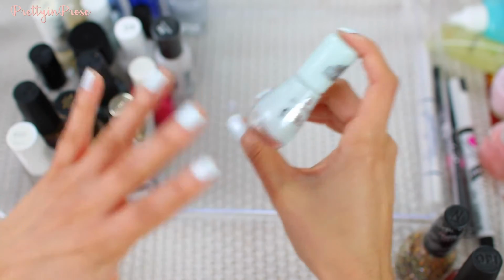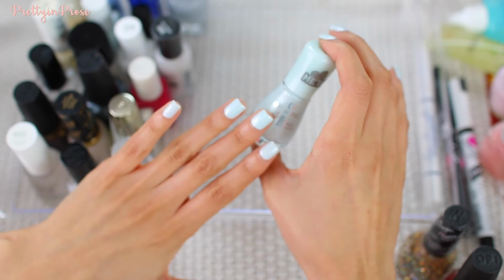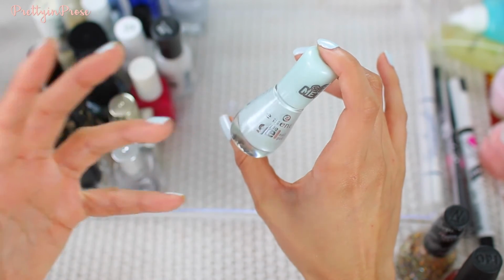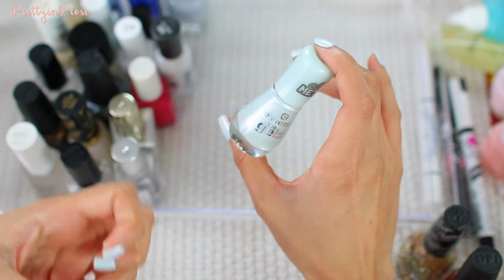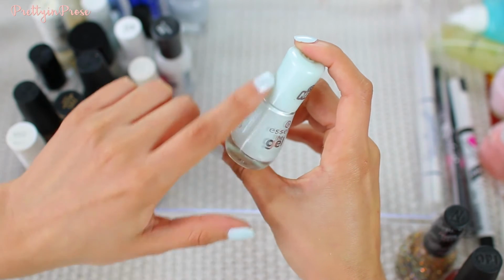And I'm not a professional nail polish person, so forgive me if it looks a little bit sloppy, but I really, really love this color. It's a very cool toned minty green, but it's not like a cheesy mint color. You know what I mean? It's very pale and light, and I just love the silver shimmer running through it.